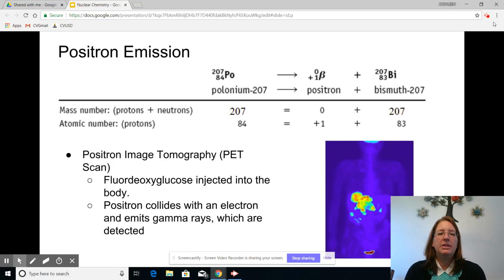We have positron emission, which is a positive electron, which I know sounds kind of crazy, but it turns out that all matter has antimatter. So an electron has a positron. A neutron has an anti-neutron. So there is an anti of everything in the world. And so this positron is used in positron emission tomography, which is a PET scan.